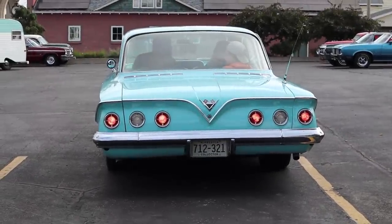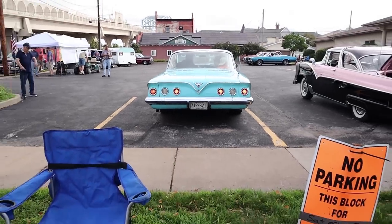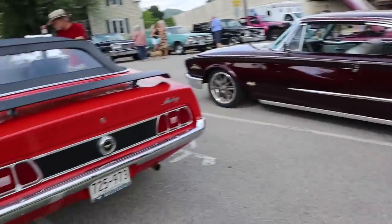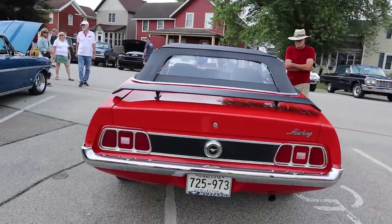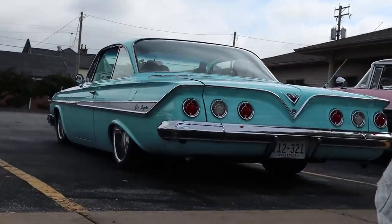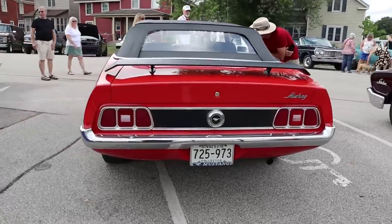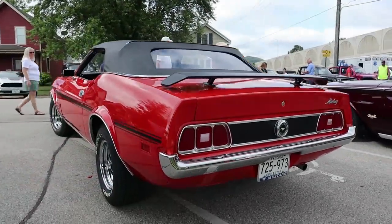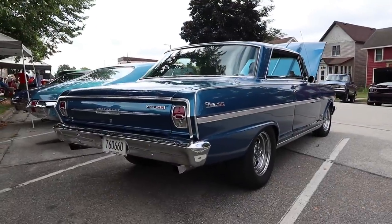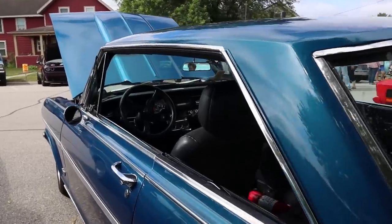The Impala we just saw go under the bridge, pulling in right here. Back to this Mustang here. Oh, he's dropping it down. That's a nice Impala, man. Two doors. There's a pocket door. They can't come through. Yes. Here's a nice Nova. It's a 63.